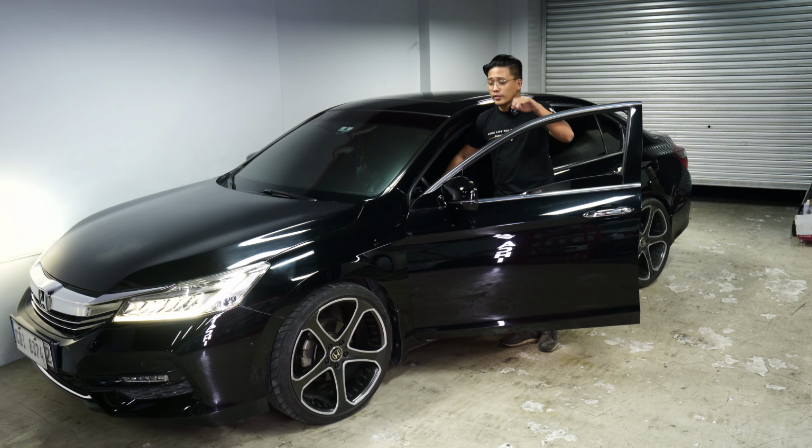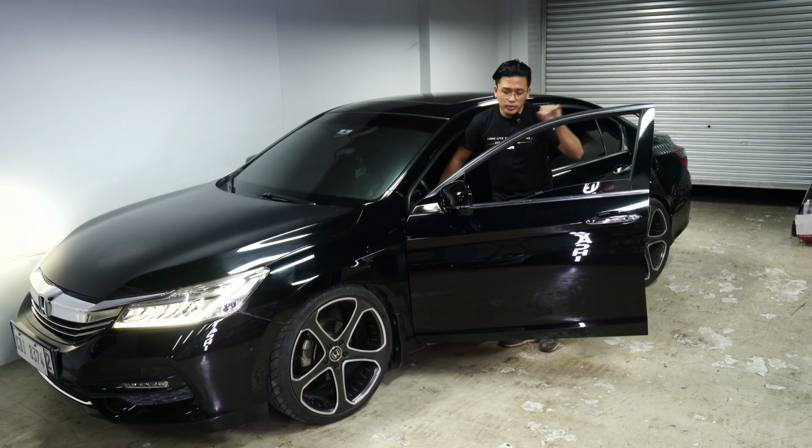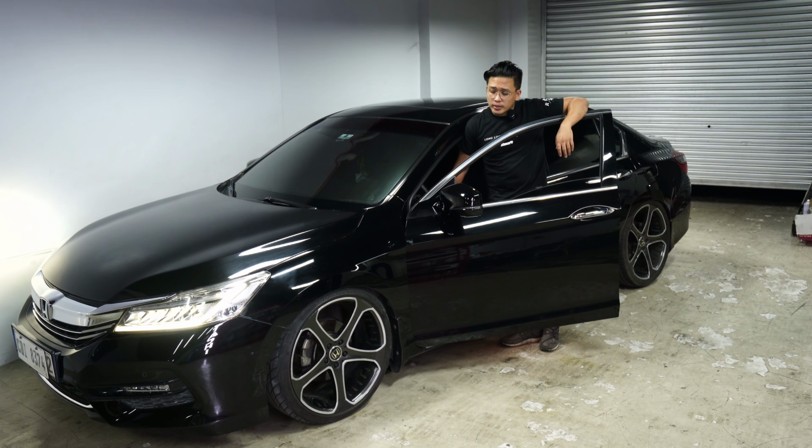This is the preset 3 for a lifted height. Ito yung P2. This is riding height. And this is the lowest height it can go.